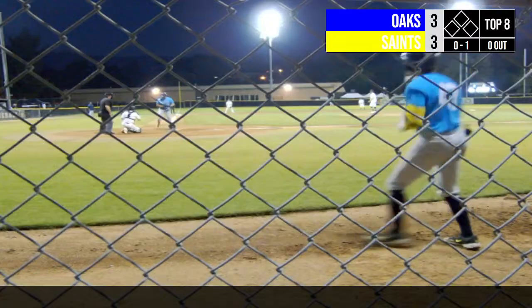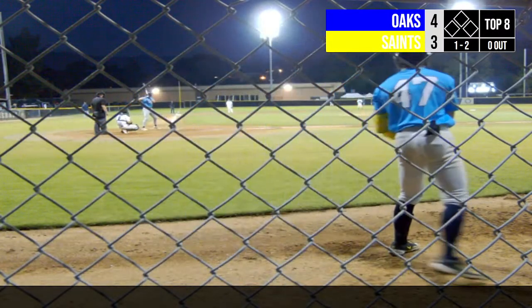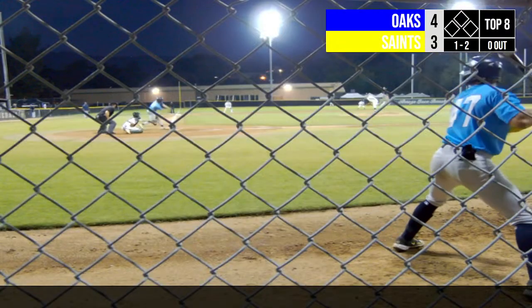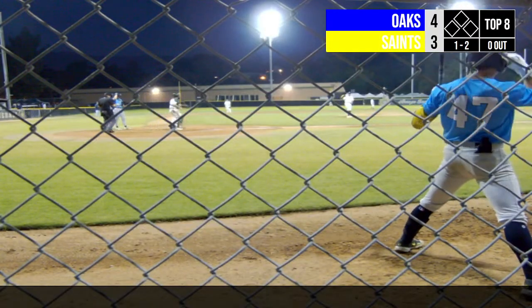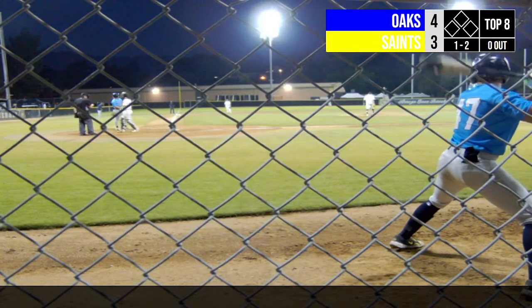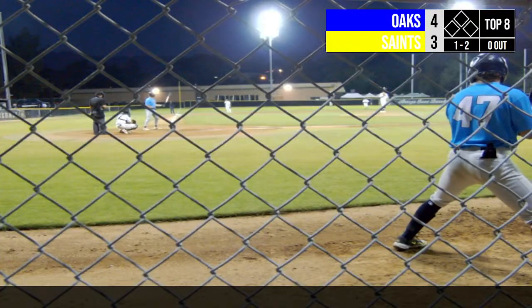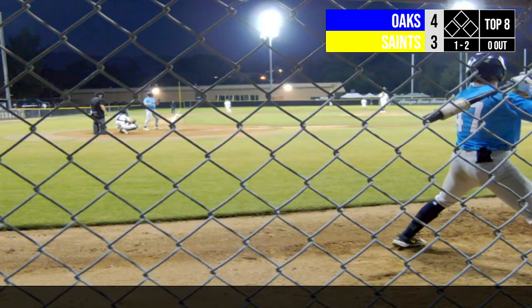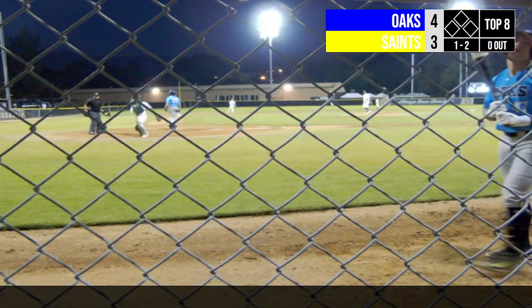1-1. That one swung on, and Hewitt may or may not have gotten a piece of that one. It's now 1-2. 1 ball and 2 strikes on Brady Hewitt, with nobody out. Pitch on the way. That one is chopped foul. Jax Jimenez waits on deck for the Oaks. Yeah, it looks like Schwartz has definitely put some momentum back in the Oaks' favor. 1 ball, 2 strikes on Hewitt. Nobody out. Pitch on the way. That one is fouled away.